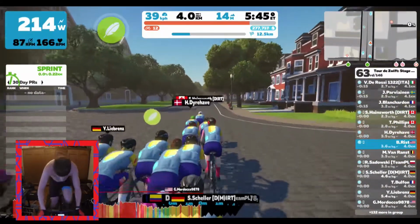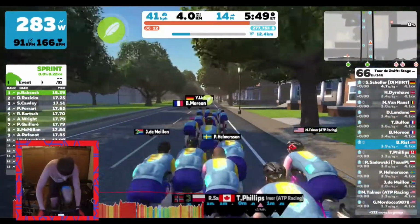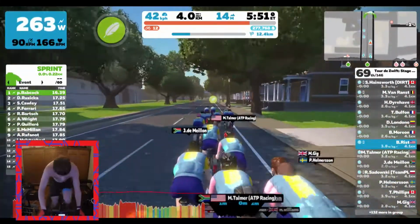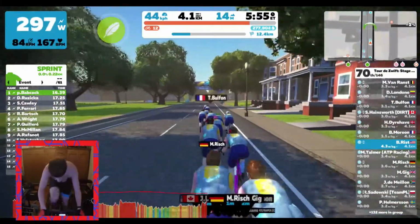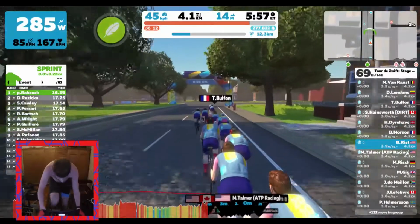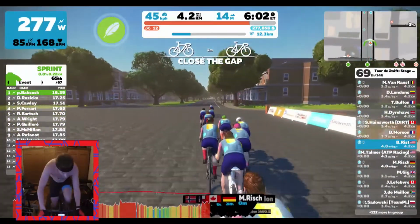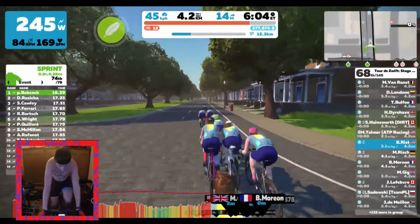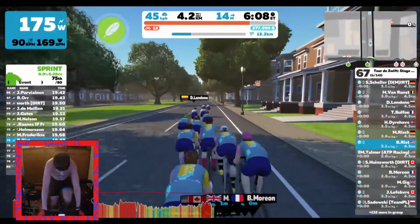Sprint. Looks like these guys are looking to push, pick up some decent times going across the finish. My main goal here is just not to get passed by this amoeba of a group. Just try and hang on, blob up as best we can, and keep pressing on.